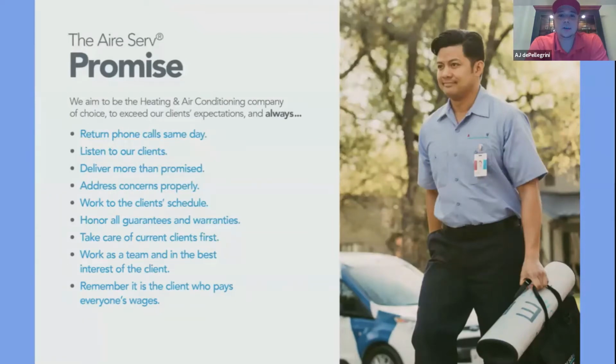We will make sure that if you call in, we're going to be there no matter what. The biggest thing, and it's a quote I like, is we will never promise you the world and deliver a golf ball. There's a lot of companies that will say, we're going to give you this and that, and then at the end of it, it's nothing that you appreciate.